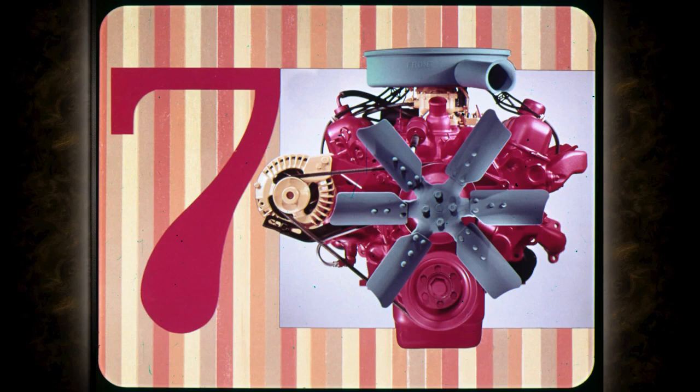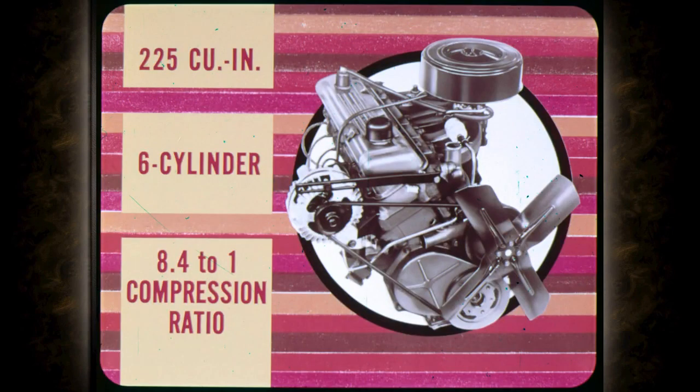Now 7 different engines really open up the door to a range of performance from a ripple to a roar. They sure do have a choice. Here is the economy leader, the 225 cubic inch six-cylinder engine that's the standard 6 for Belvedere's 1 and 2.